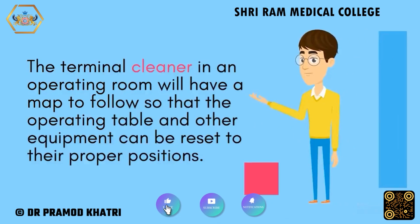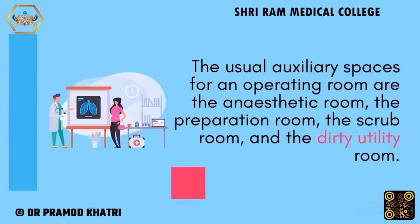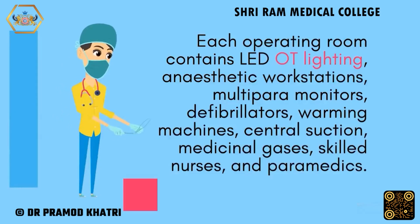The terminal cleaner in an operating room will have a map to follow so that the operating table and other equipment can be reset to their proper positions. The usual auxiliary spaces for an operating room are the anesthetic room, the preparation room, the scrub room, and the dirty utility room. To comply with international infection control standards, all operating rooms have specialized flooring and air handling devices that are matched to the air exchange rates. Each operating room contains LED lighting, anesthetic workstations, multipara monitors, defibrillators, warming machines, central suction, medicinal gases, skilled nurses, and paramedics.